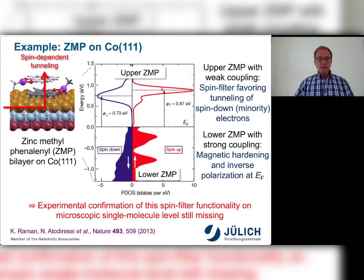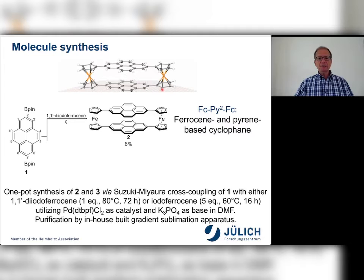However, an experimental confirmation of this spin-filter functionality on the microscopic single-molecule level is still missing, and this is why we have designed and synthesized this molecule here. The idea is to have two ferrocene pillars which keep two pyrene parts in a parallel and eclipsed stacking at a distance slightly smaller than the van der Waals radius. We found that we can synthesize this molecule in a one-pot synthesis using Suzuki coupling, and in the following I will call this molecule the cyclophane.